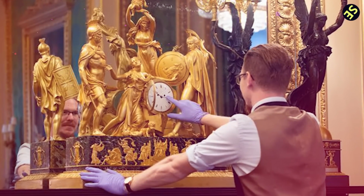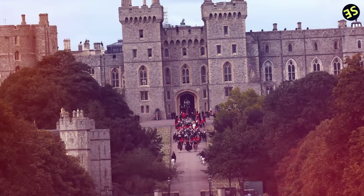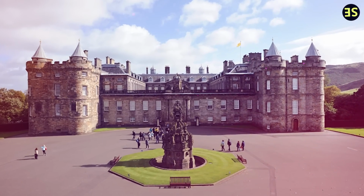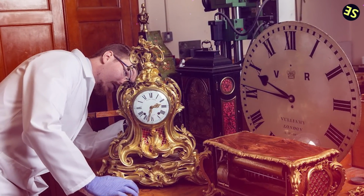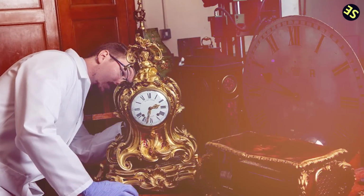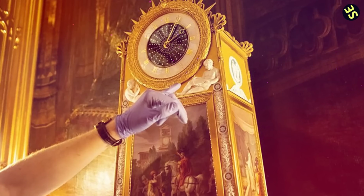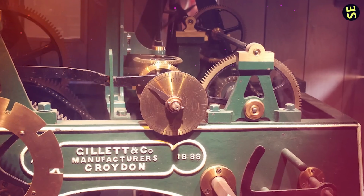The royal collection contains some of the finest historic clocks in existence, many of which are on display to visitors at Windsor Castle and the Palace of Holyrood House. They reflect mechanical innovation over the centuries and the tastes of successive monarchs. Among the 1,500 timepieces in the royal collection are musical clocks, astronomical clocks, miniature clocks, and turret clocks.